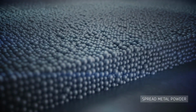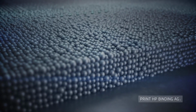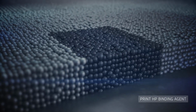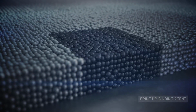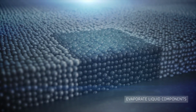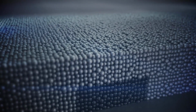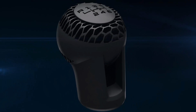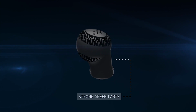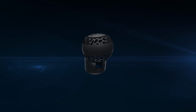The printing process starts by spreading a layer of metal powder. Then, HP binding agent is jetted at precise locations onto the powder bed to define the geometry of single or multiple parts. The energy source helps evaporate liquid components and cure the material. At the end of the process, a high-strength green part can be removed from the powder bed, and the remaining powder can be processed and reused.